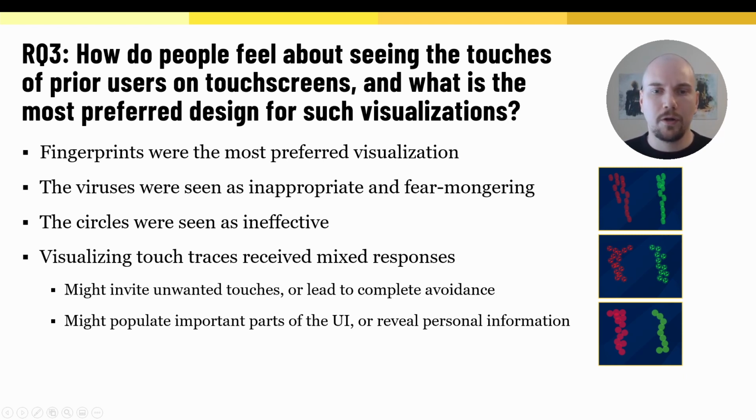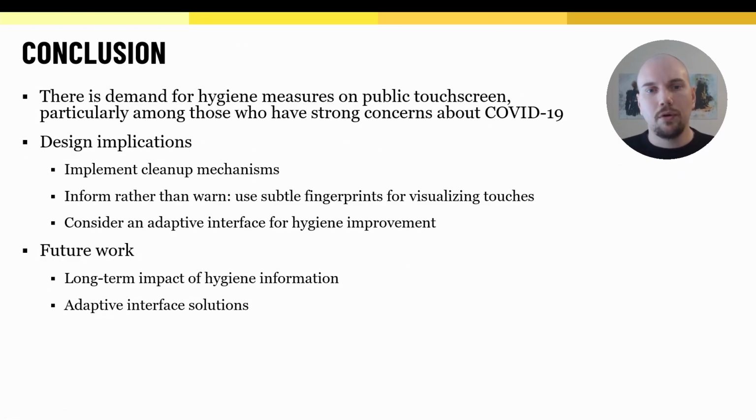We discuss overcoming these challenges in the paper, for example, by making the traces transparent or by making the user interface adaptive. To conclude, overall, our research suggests that there is demand for improved hygiene measures on public touchscreens. This demand is particularly strong among those who have strong concerns about COVID-19. The clearly desired piece of information is when the display has been cleaned, but there is also demand for other ways of communicating the hygiene state of a display.